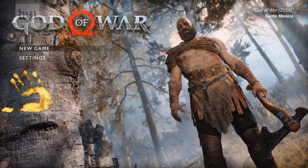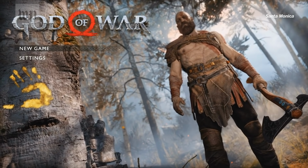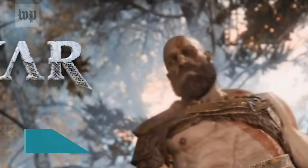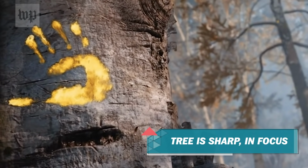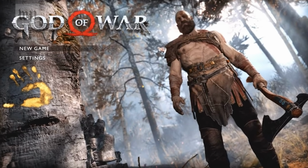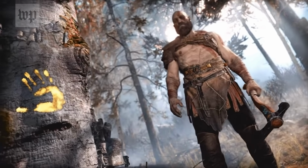God of War 2018 is loaded with cinematography tricks to imply what the revamped franchise is now about. The depth of field is shallow, and not focused on Kratos, but instead focused on the tree with a handprint. It's a subtle way of the game saying it's not gonna just focus on what a bamf Kratos is with radical blood-splattering combos.